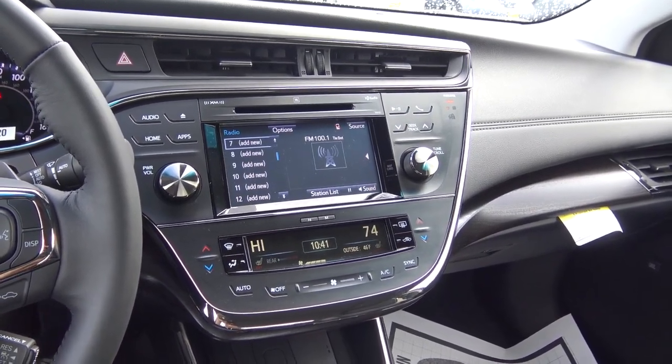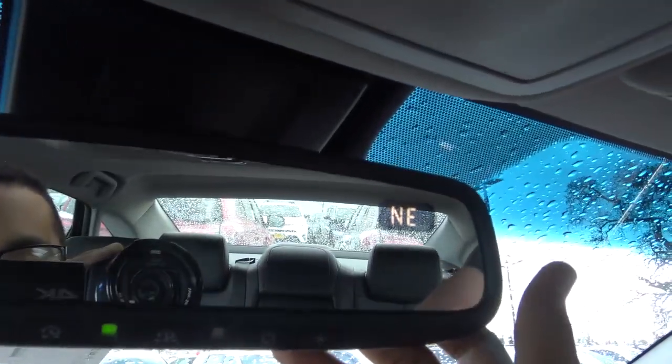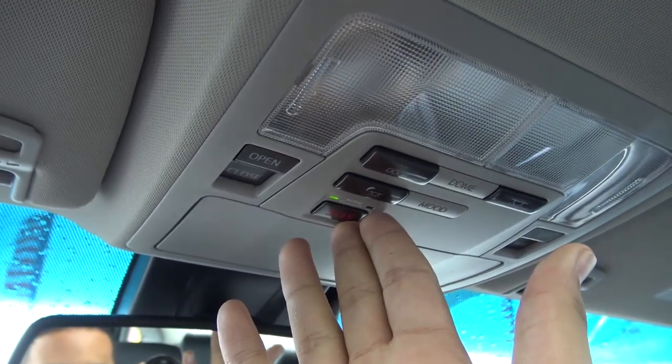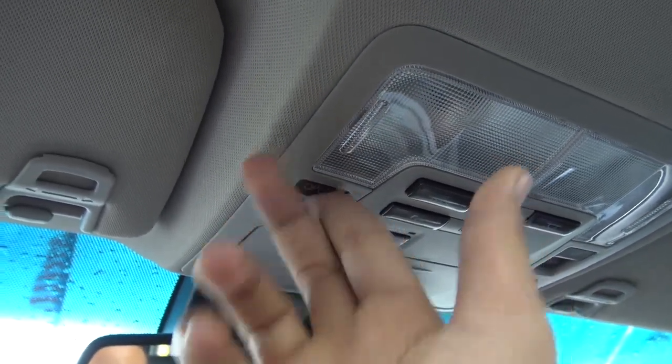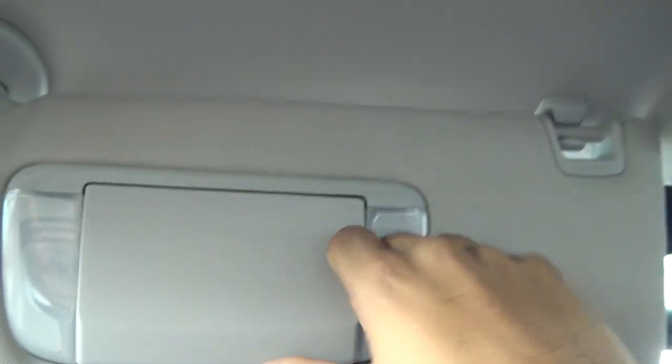The voice recognition does pick up your voice quite well, I have to say. Up here is where you will find your auto-dimming rearview mirror, garage home link, and an integrated compass, sunglass container, SOS Safety Connect, your sunroof with your sunroof controls. Then you also do have a sliding shade, of course, map lights, and then the headliner is also nice and plush too, pretty high quality.